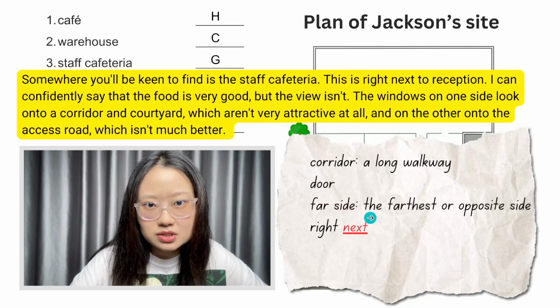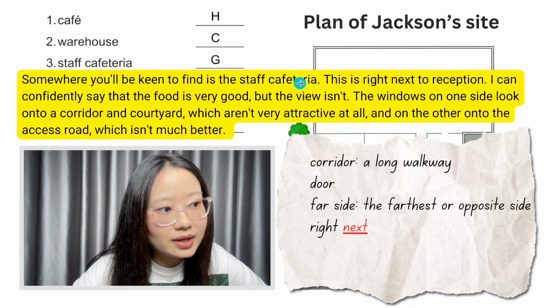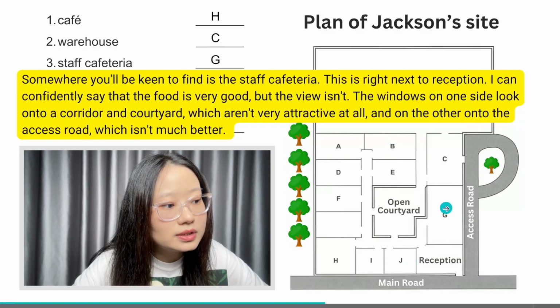The speaker is just saying next to something or above something, right? So the staff cafeteria is next to reception. That is to say, the cafeteria is either J or G.